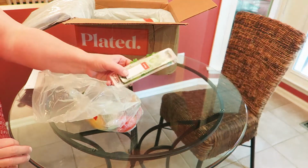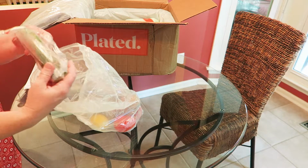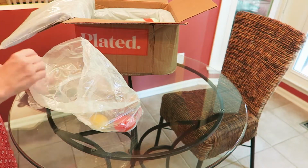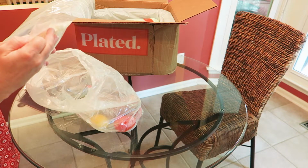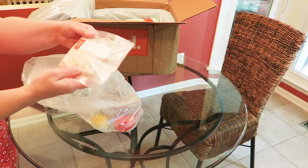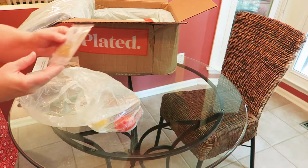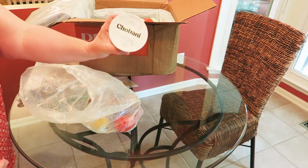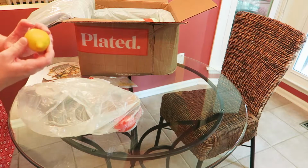So I've got parsley, an English cucumber, only half of one. Feta cheese? Looks like feta. I think feta cheese. Cumin. Yogurt. Is the yogurt cool? Yep, everything's cool. Lemon.